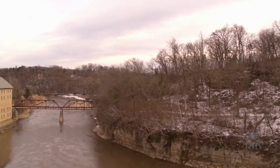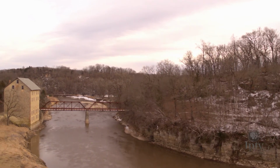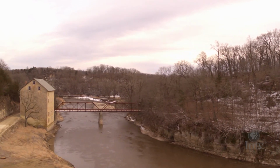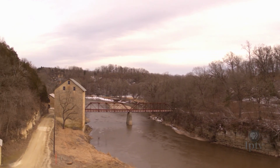As runners huff and puff their way through the hills, staying ever vigilant on the banks of the Turkey River is an important piece of area history. So right now we're standing in the Motor Mill Historic District, and there are 5 limestone structures that were part of the original town of Motor.